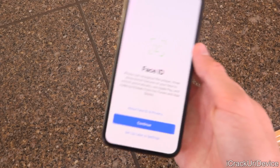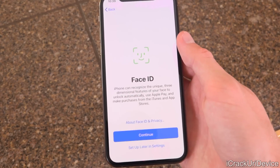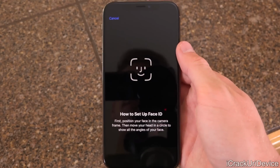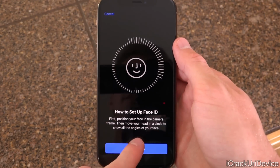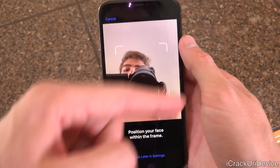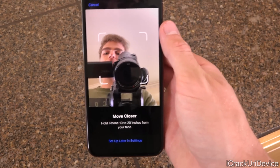And now we do have the Face ID option. This setup should just look identical to how it was last year. So we can go ahead and tap continue, and it just brings up information on how to actually set up Face ID. It's very simple. You just keep your face in frame and you spin your face around. So you can see here, we of course have the camera, so it's kind of wigging out right now, but I'm just going to set it up off camera here.